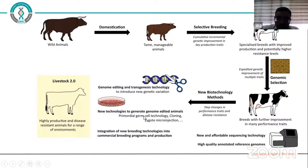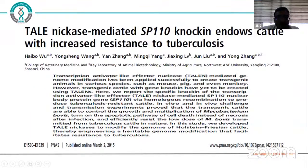But by using transgenic technology, you can selectively introduce a single gene, or selectively knock out a single gene which is causing the disease. Recently, in one paper, they introduced the mouse SP110 gene, a nuclear body protein gene which imparts disease resistance against tuberculosis. They introduced the SP110 gene through nuclear transfer mediated transgenesis in cattle, and found that the cattle are resistant to tuberculosis.